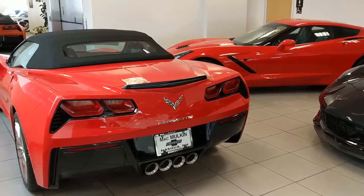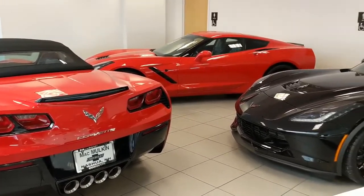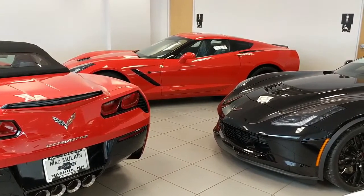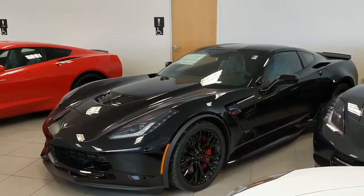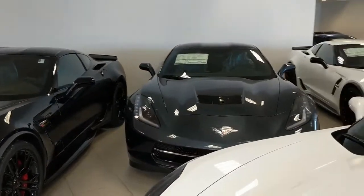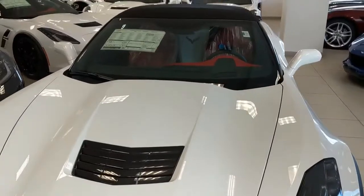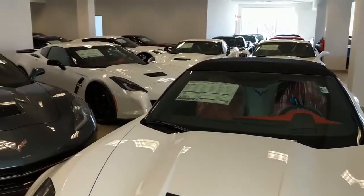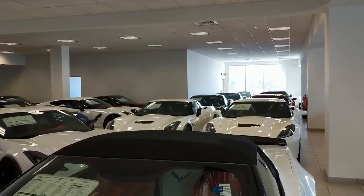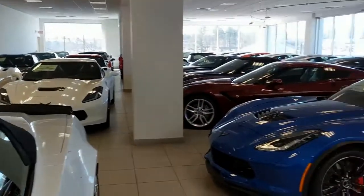Here's a couple of torch red cars, one convertible, one targa top car. There's a Z06. There's a white convertible, white Targa. I see a white Grand Sport back there.